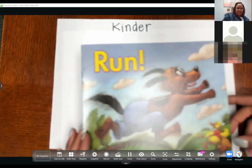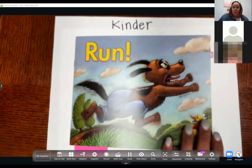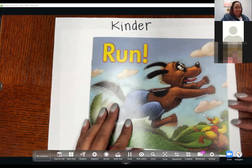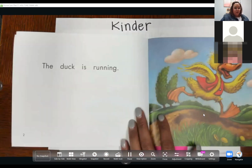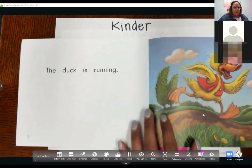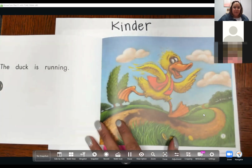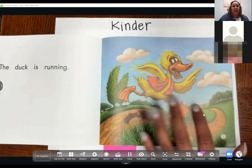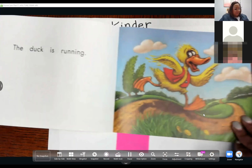Okay. So this is an example of a kindergarten book. This is what we call a level 1 book. And this book is called Run. As we go through the book, you're going to notice that there's usually only one line of text. So the duck is running. And oftentimes the pictures match the words. So the pictures are really, really helpful in the early levels of kindergarten to help kids read.